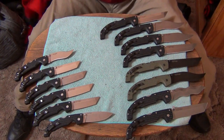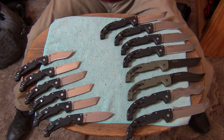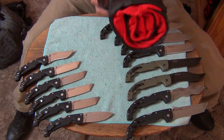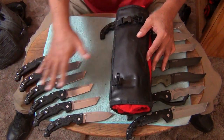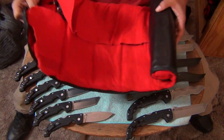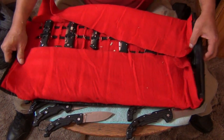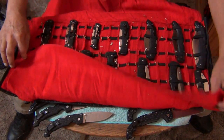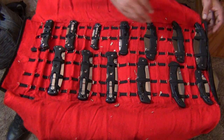But anyway, that's enough of that. Let's get into the old school Voyagers. Let's look at the old ones. This is all the generation, the type of Voyager that you can get now. Let's look at the ones you can't get. The first generation. And here's my collection of first generation ones.